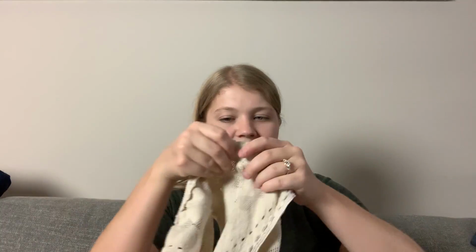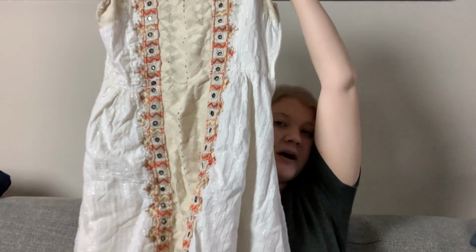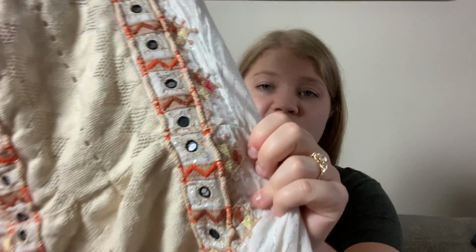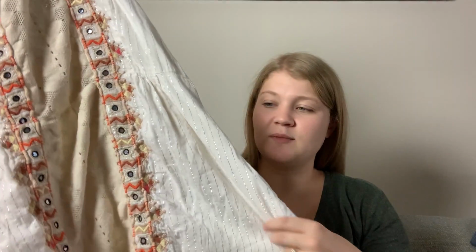Okay, another Free People item. Now this is an older piece. This dress is definitely an older style, but it is still really cute. It has this tag, so it's not crazy old, but it's definitely older. It has a lot of embroidery and these mirror details down the front with a lace panel. And then there's a metallic weave into the sides here, and this embroidered bottom. And then the upper back has a cut out open style. I think that's so cute. So I'll sell it for $20, $25.